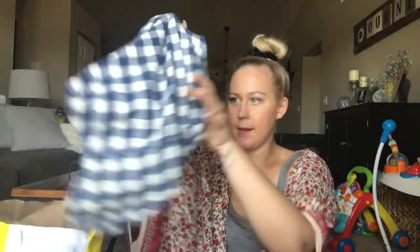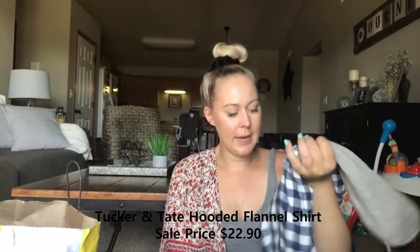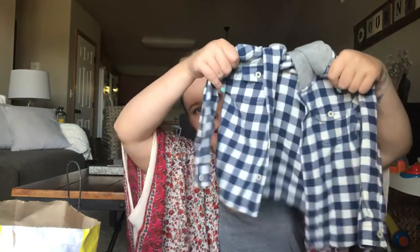So the next thing that I got him is this cute little hooded flannel shirt. I think this is so adorable. This is from the brand Tucker and Tate, I believe. Yeah, Tucker and Tate. I got it in a size 24 months, so it can be a little bit big on him. He's about in 18 months right now. And this was $22. Original price was $35. I just thought this was so adorable.